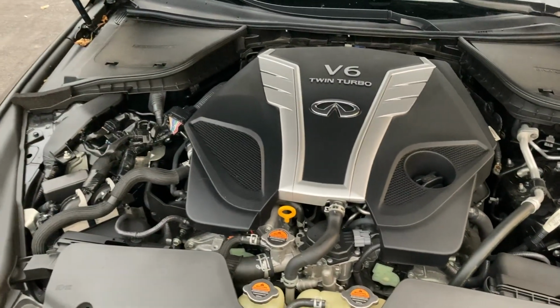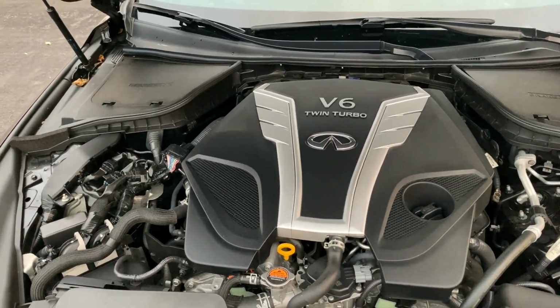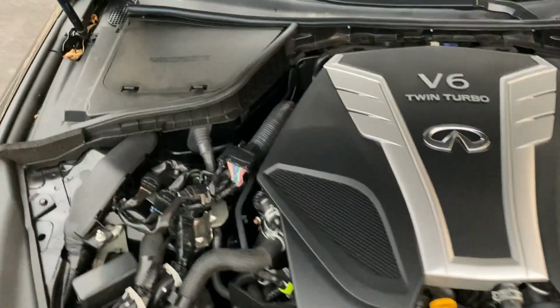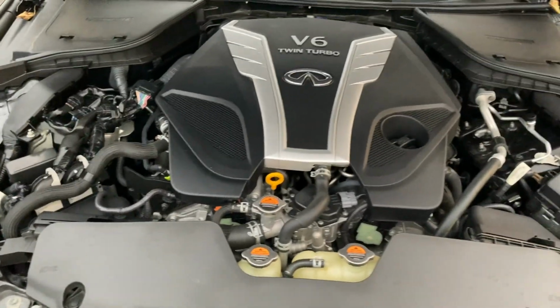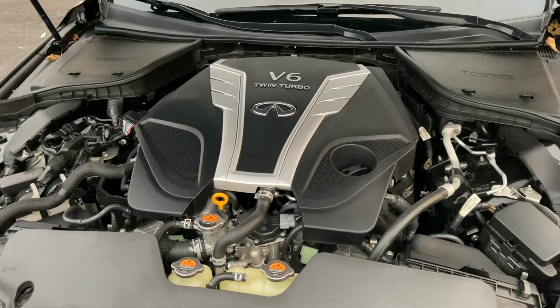I mean, the engine runs really well. This is actually the first model year of the twin turbo direct injection V6 for the Infiniti lineup. And there are some early complaints about accessory belt noise. I think there's an accessory belt on the front of the engine that needs adjustment on some of the early models, but this car doesn't seem to have that symptom, and it seems to run really smooth.